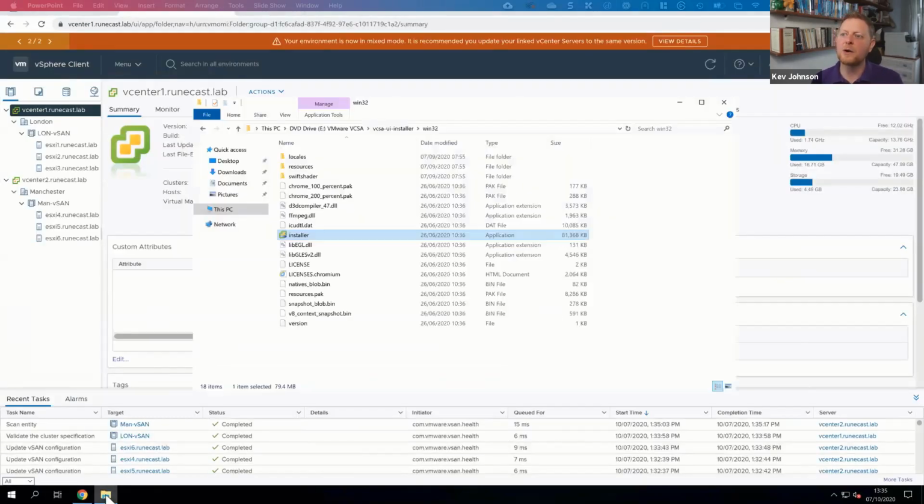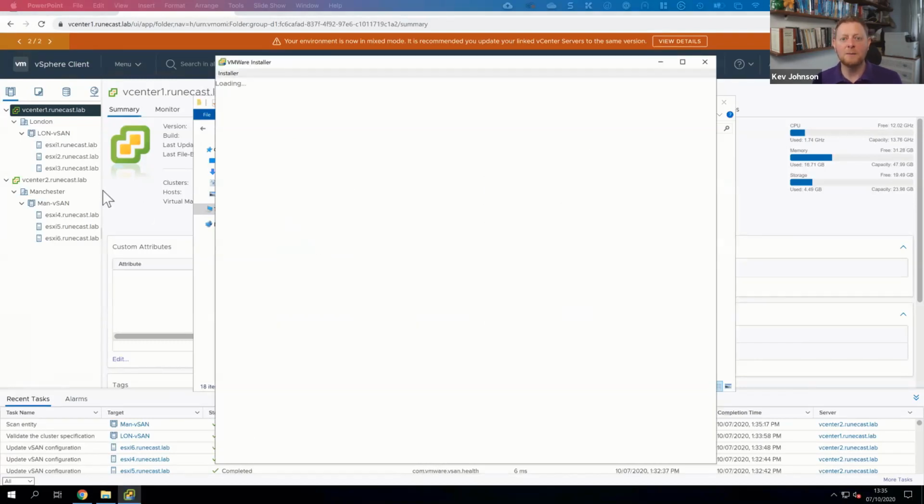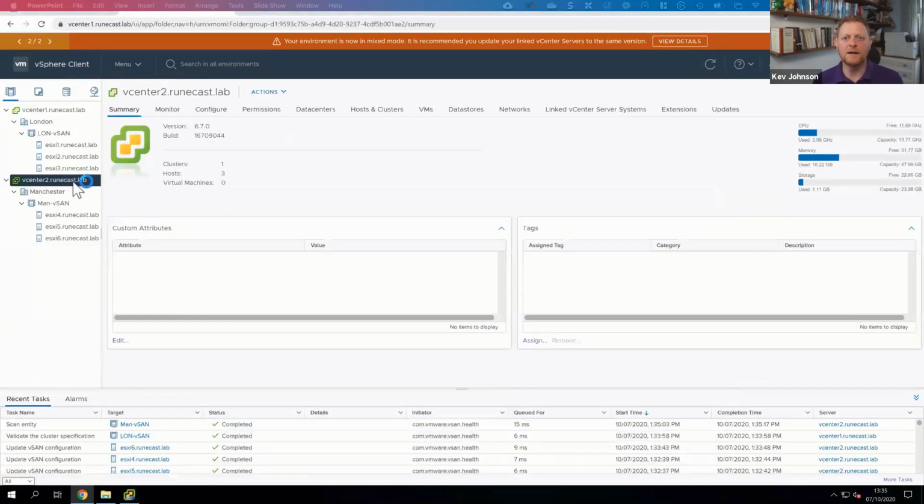We also get a warning because we're in mixed mode. Mixed mode is when we have two different versions of vCenter server within a single sign-on domain. We can see here that this vCenter 2 is still running 6.7. So now we need to go through the exact same process.